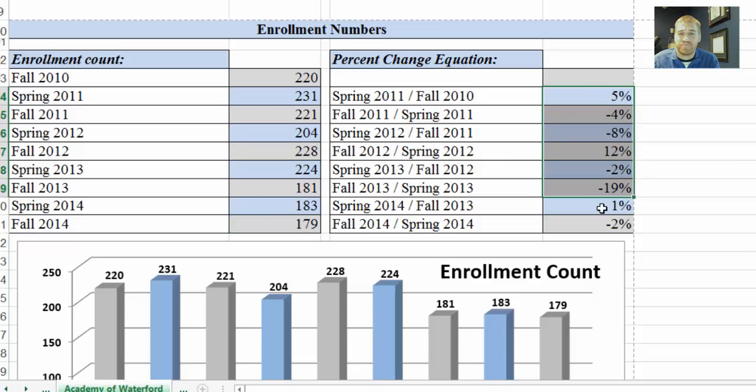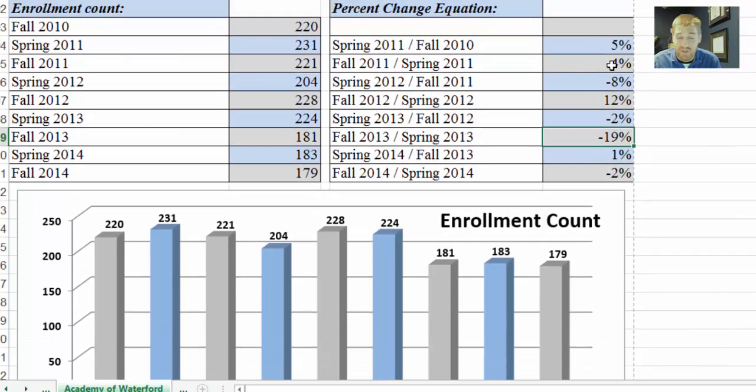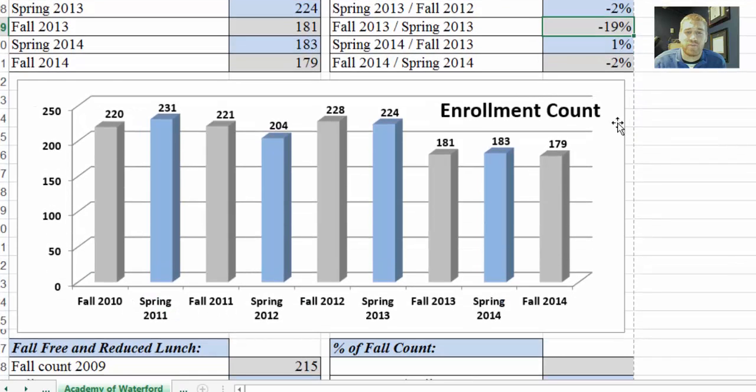Over here, these are numerical percent change equations to show the trend between spring to fall, fall to spring. Between the counts, it's supposed to show the numerical trend. You'll see there was a large drop from fall 13 to spring 13, excuse me. As we scroll down, this is a better portrayal for many. This is a visual display of the data. So here's the drop. You'll see that drop here. This portrays the data in a visual manner versus a numeric manner.